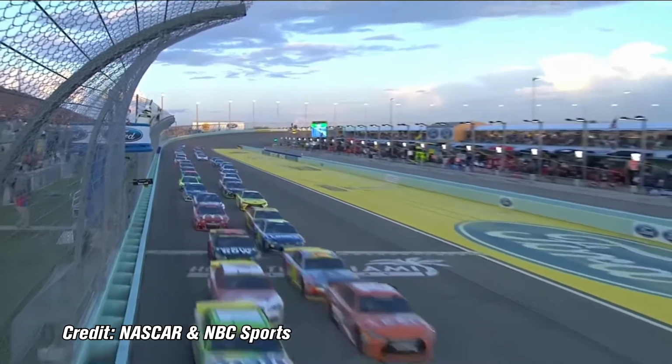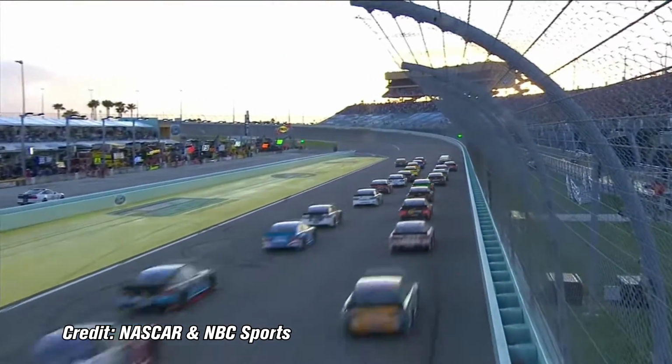Here's my little nugget feature as Gordon takes the lead in what was his final true NASCAR moment.